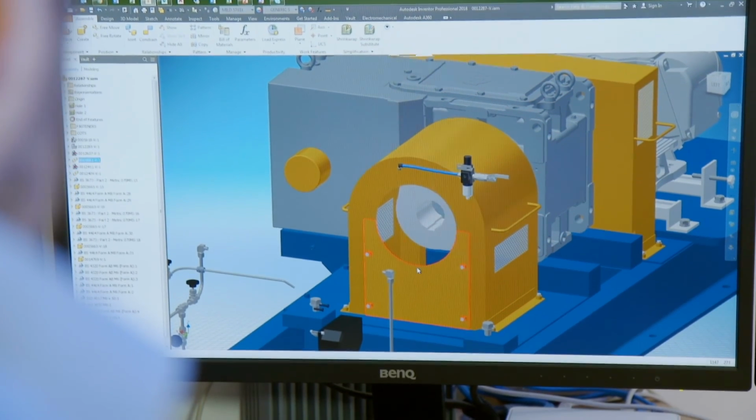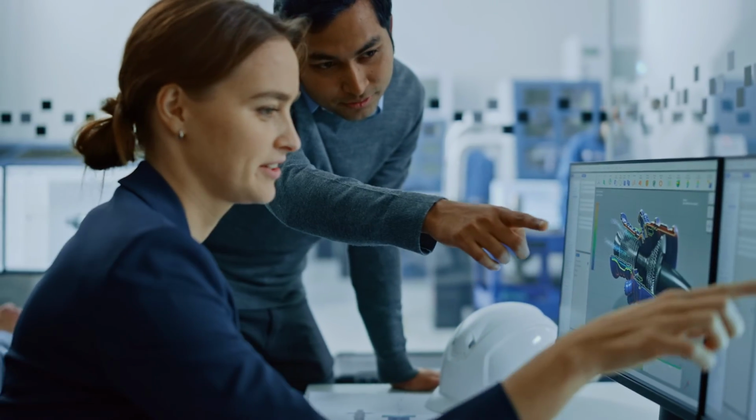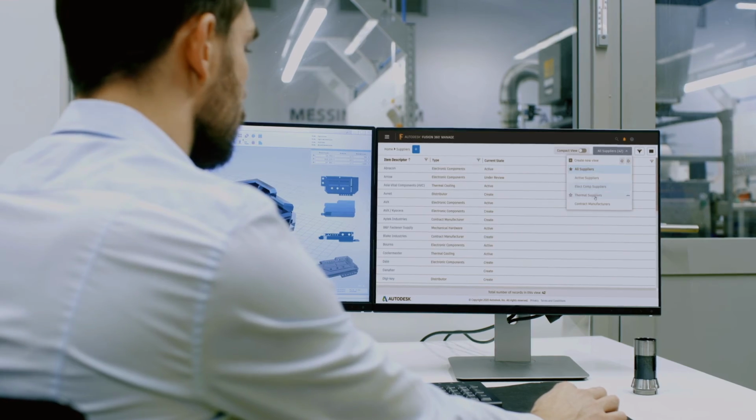Realize the benefits of PLM today and spend more time reaching your business goals with Fusion 360 Manage.